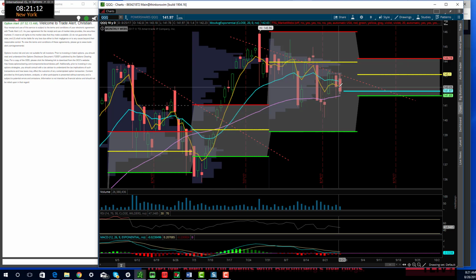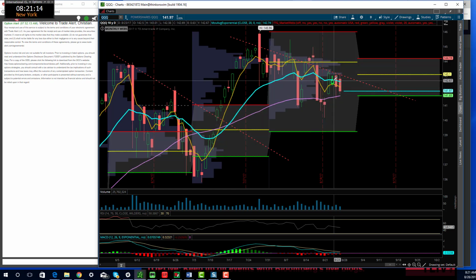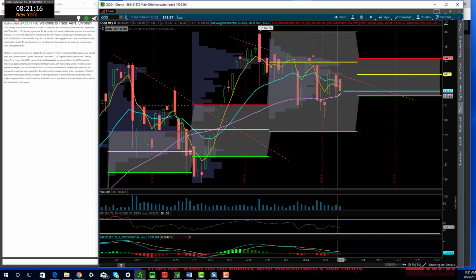So we're kind of right in the middle of the 5, the 20, and the 50. So again, we really have to just be patient and wait for which way price is going to get out of this consolidation area. I don't really want to make a prediction.